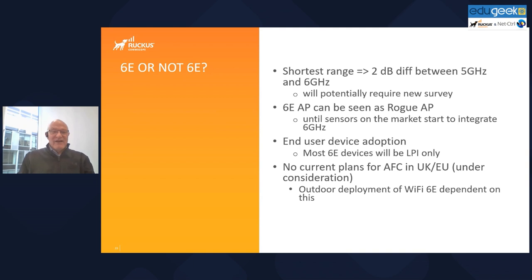So it's certainly seen, based on the evidence, that 6E was a leaping point through to 7, with 7 being the more widely adopted client standard, which people have decided to wait for before a full deployment and investment. Added to that, there are no current plans for AFC, the frequency planning, for the UK and EU, certainly for the UK under Ofcom. So there are no plans to allow outdoor access points running on the 6 gigahertz band in the immediate term. In the end, that relegated 6E to indoor-only use at particularly low powers. So again, it's a judgment based on the investment and what's required.